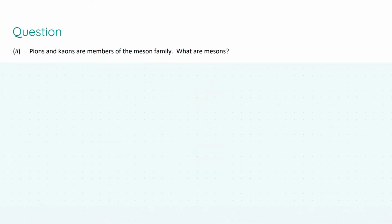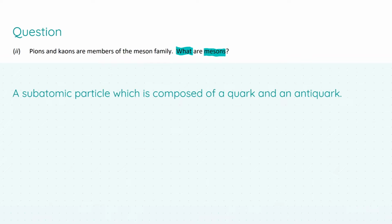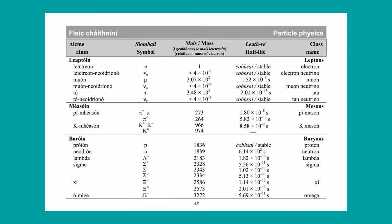In part 2, we are told that pions and kaons are members of the meson family. And then we are asked, what are mesons? Now, with this question, what we would like in the answer, what the marking scheme would like you to put down, is how would you distinguish these meson particles from, say, other particles? What is characteristic to these particles that are not characteristic to, say, the baryons or so forth? Well, here's the answer. We know that mesons are indeed subatomic particles, but they are also composed of a quark and an antiquark, and that is key to the definition of the meson. Your key phrase here is that it is composed of a quark and an antiquark, and that will get you 3 marks.